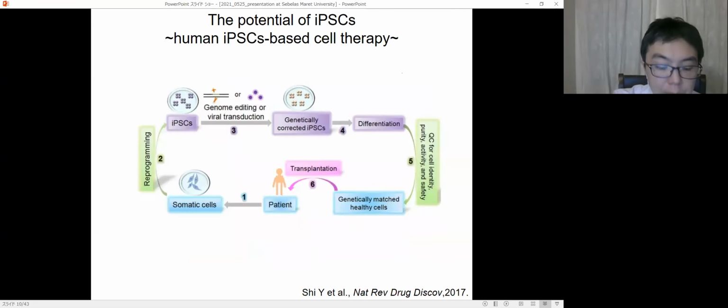This is a schematic for human iPSC-based cell therapy. Human iPSC-based cell therapy development usually includes the following steps, as in this scheme. Step 1, collect somatic cells from patients and culture somatic cells from affected patients. Number 2, reprogram patient somatic cells into iPSCs.